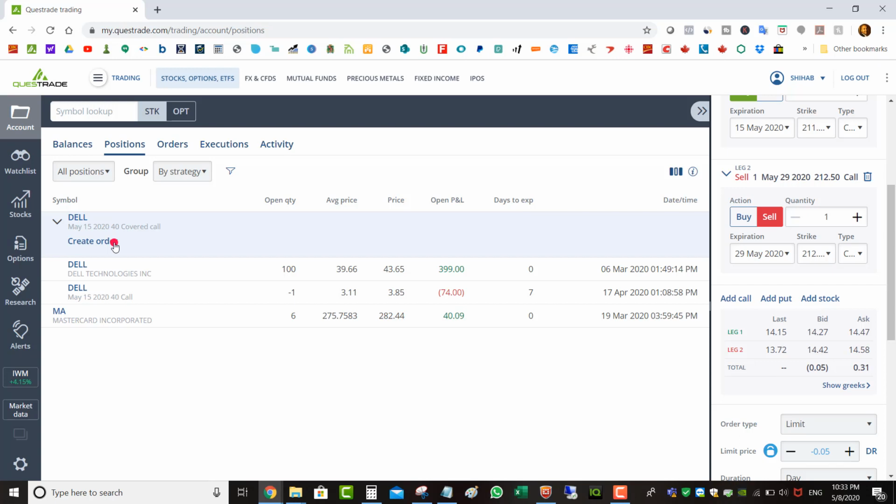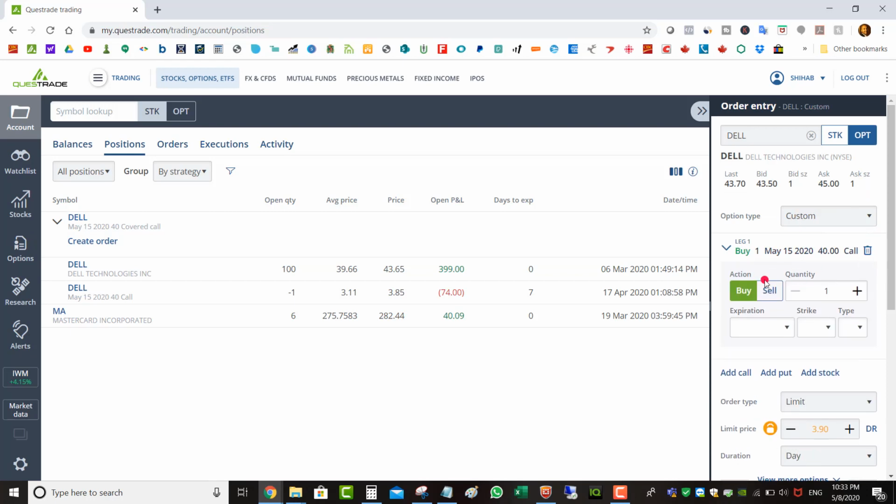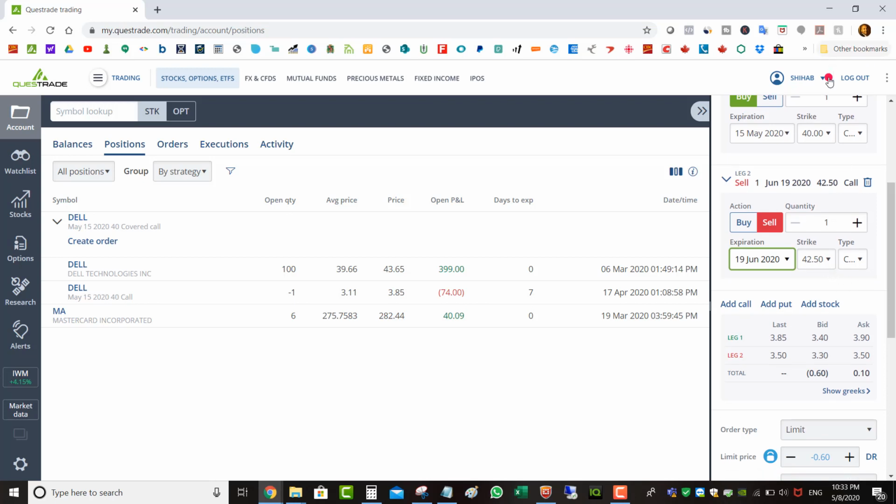All I could do really is buy back the call option. So click create order, remove the shares, click add call. I'm buying back the May 15 expiration, and I could sell the next available expiration, which is June 19. If I choose the 42.50 strike, right now I've got a 40 strike, but if I choose the 42.50 strike, I will have to pay to roll it forward. But at least I'll get $2.50 of capital appreciation.